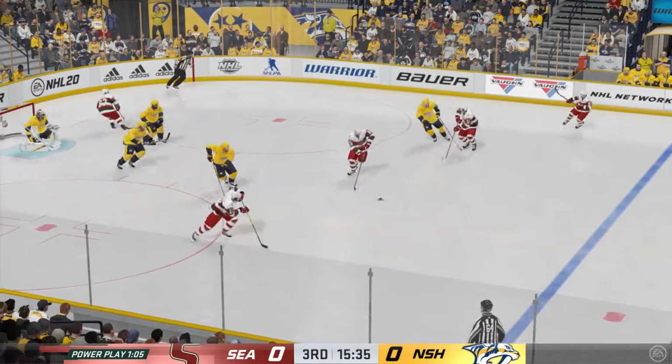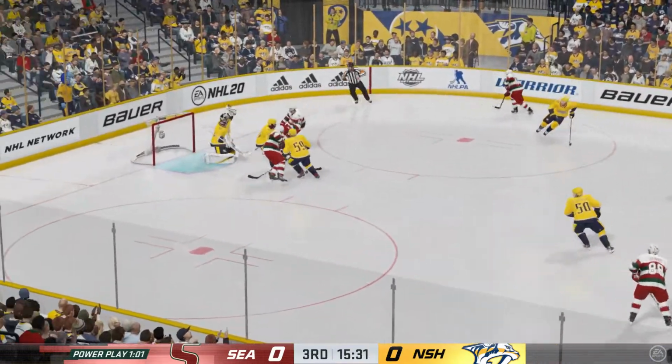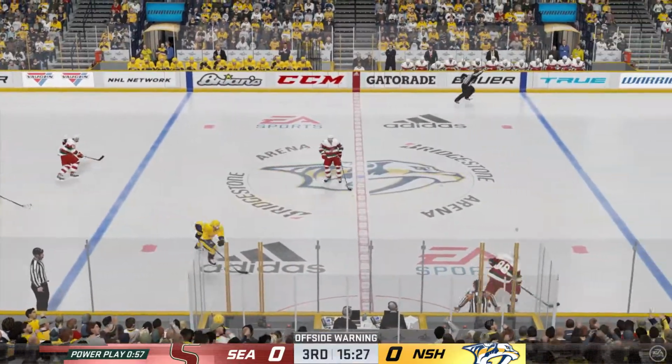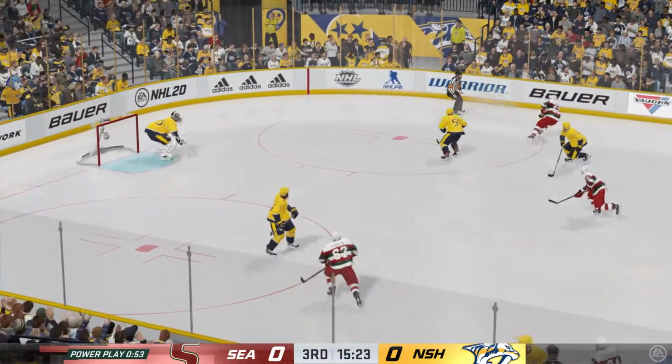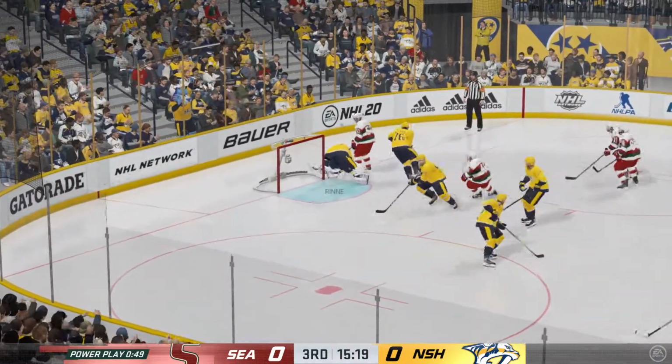Moves the puck. Takes the feed. And now he tries to get it across to Perron. And he went too high on that one. Trying to get it right under the bar and he zips it up over top of the net. Perron's going to play it against the half wall. Moves it to Perron. Gets in front of it.